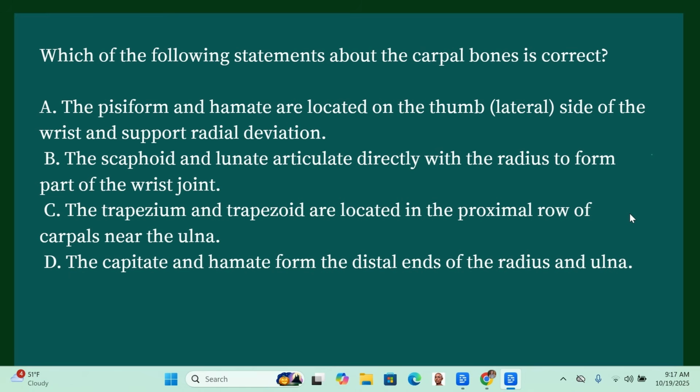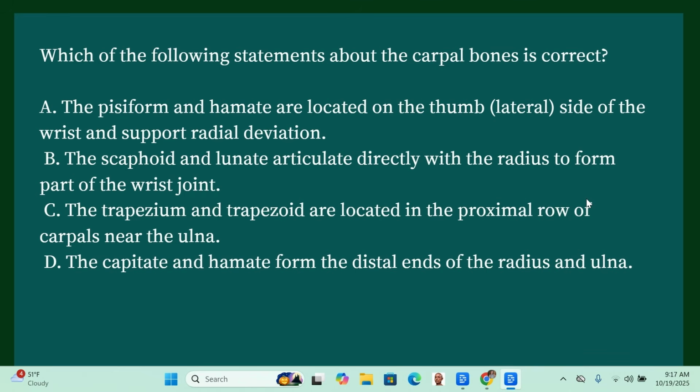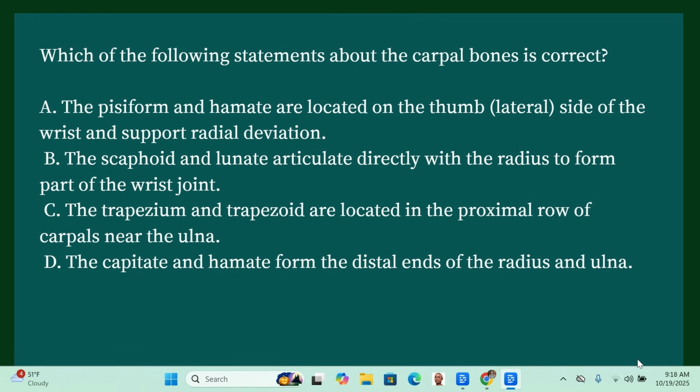Okay, which of the following statements about the carpal bones is correct? Those are the bones that join your wrist to your metacarpals. A, the pisiform and hamate are located on the thumb, lateral side, as we're doing anatomic position. B, the scaphoid and lunate articulate directly with the radius to form part of the wrist joint. I like that one because I do know the scaphoid and lunate are going to be more proximal. C, the trapezium and trapezoid are located in the proximal row. I don't think that's true. D, the capitate and hamate form the distal ends of the radius and ulna.